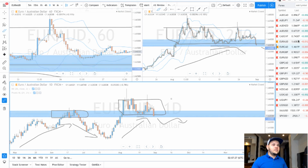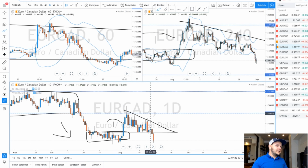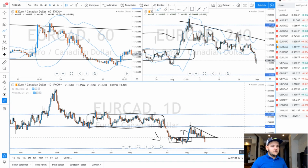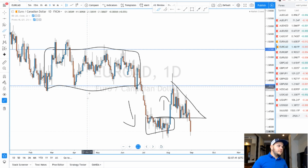And same thing with Euro CAD, it's doing pretty much the same. Euro CAD is in a kind of weird triangle where price was sideways in the past. I'll just make this bigger for you guys. Price was sideways over here, came back down, so break down. Came back down, sideways market again, pushed back up, and then we had a few good trades at this area over here as the retest of the previous support, now a resistance area.